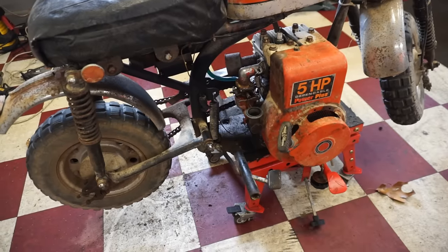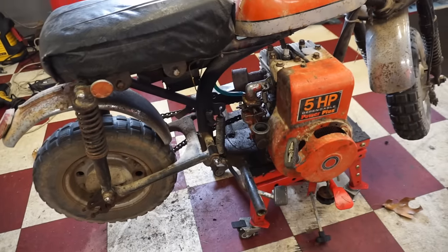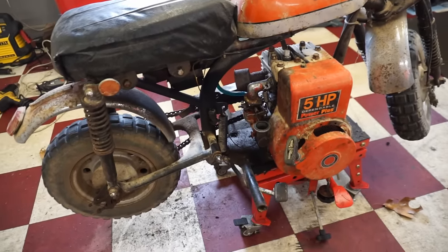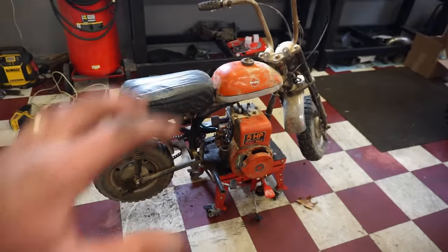I thought for sure it would be the valves, but I think this thing needs a new cylinder and piston. It was pretty scored up on the side, so I'm guessing it overheated at one point, scored that cylinder, and maybe that ring is stuck as well. So unfortunately, I think we have to end it there until we can find some parts for it.